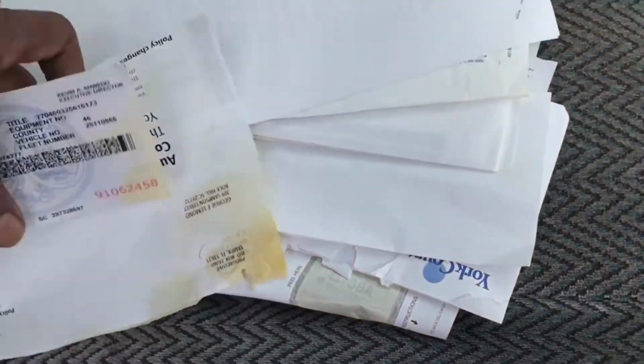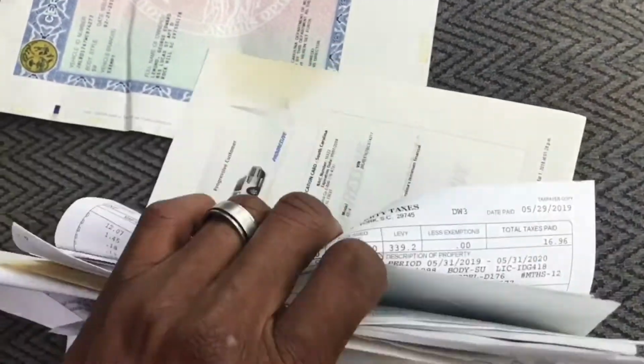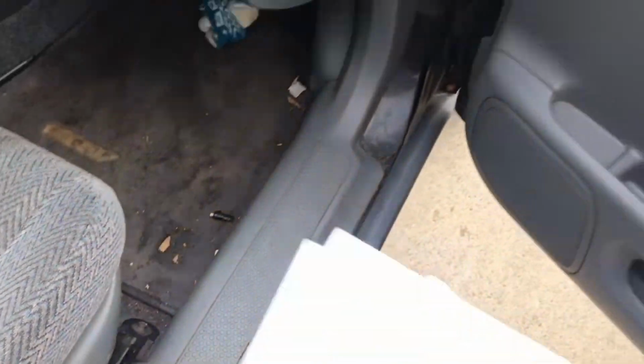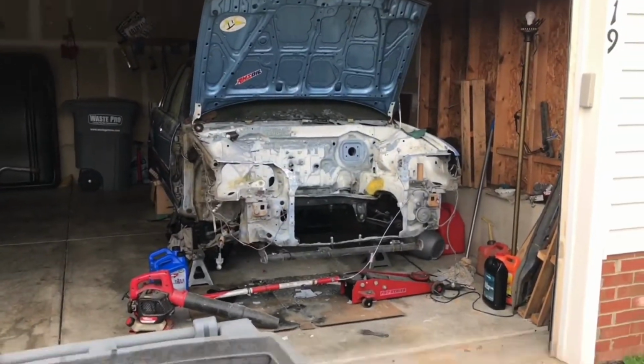Registration papers. Papers. You ain't doing that. Papers. Garbage. All right, back to it.